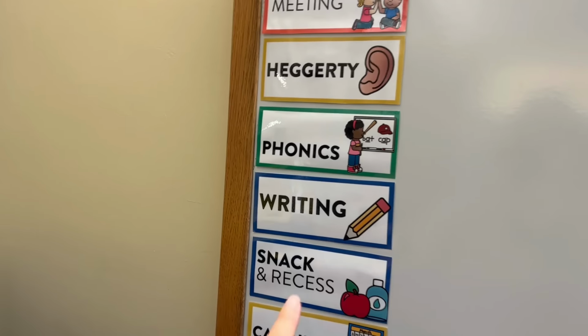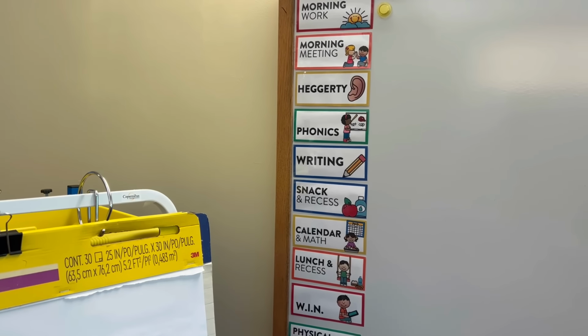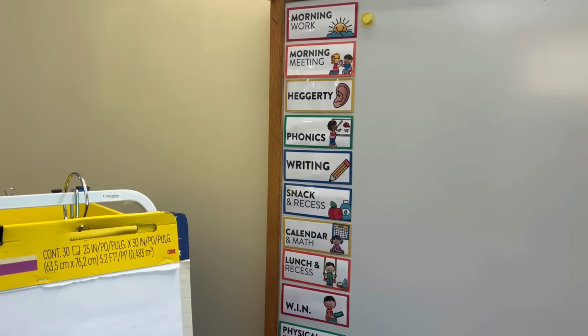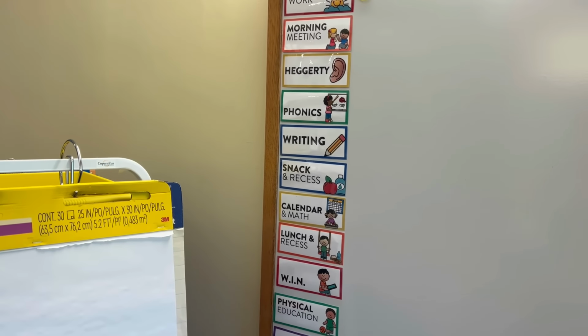Last year, right after phonics, we had our snack and recess, but we actually pushed that back a little so we could get writing right after phonics. And I think that will be really good because we will have students practicing their encoding and dictation and then taking that and going right into writing, I think will be beneficial. Then we have our snack and recess.